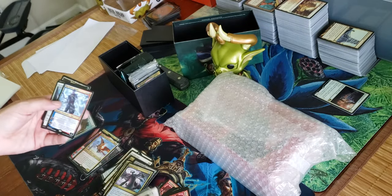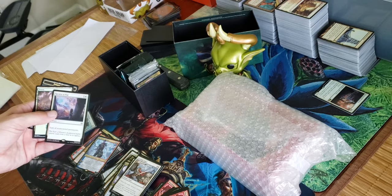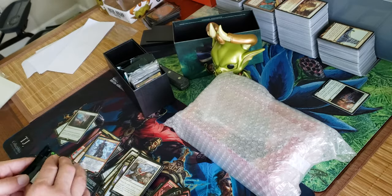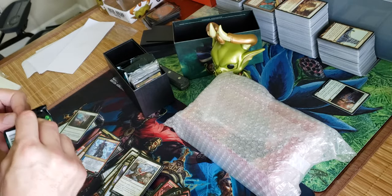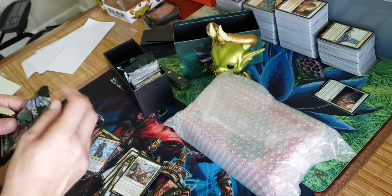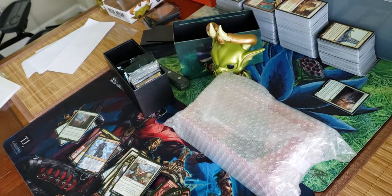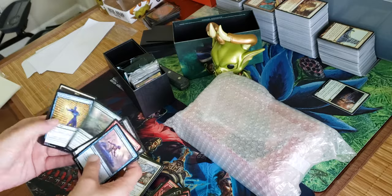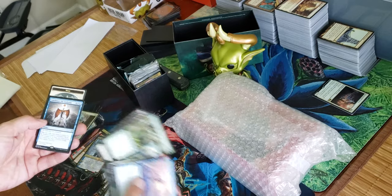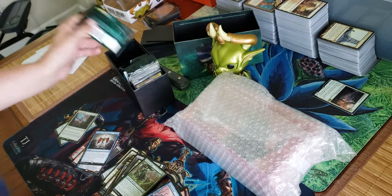But let's see. Ooh, foil rare, how about that? Exile multicolor permanent. Well, that's our foil rare for the box, so no chance at anything super crazy. I mean, if every card is good, obviously we're happy with that. Everything's good and nothing is great. It's okay. Commence the End Game. I mean, I think that's a good one.